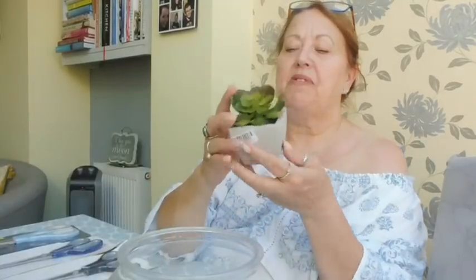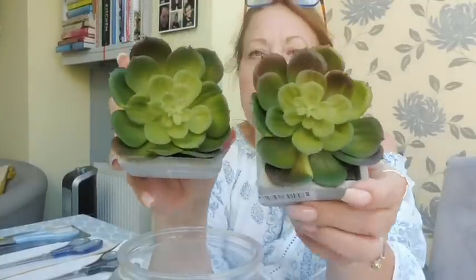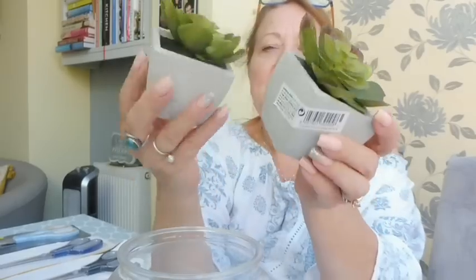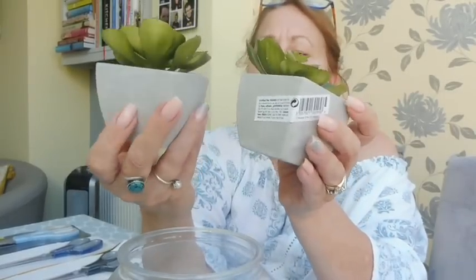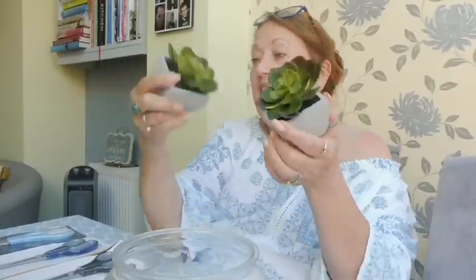Picked up another 2 of these. I really love these, and I think they're such good value for £1. I mean, how real do they look? They really are realistic, aren't they? And just the lovely little pot, it looks like stone, doesn't it? And for £1 I think they're really lovely. I haven't decided where I'm going to put them yet, but I like them.